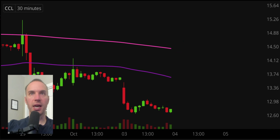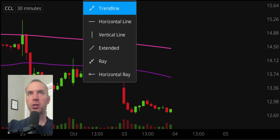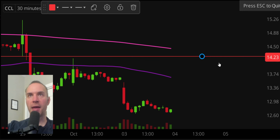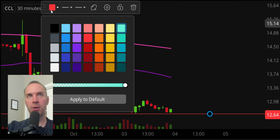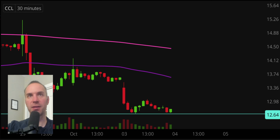Next one, CCL, a relatively popular stock. I'm not going to call it massively popular, but popular enough where I think this sort of formation here could bring in quite a few eyeballs. And that being right here as a potential double bottom, with that bottom part being right there at $12.65. So earlier on in the day, it came down here after the gap down, leveled out, tried to bounce, rolled back over right here. Didn't hit it exactly, but close enough.